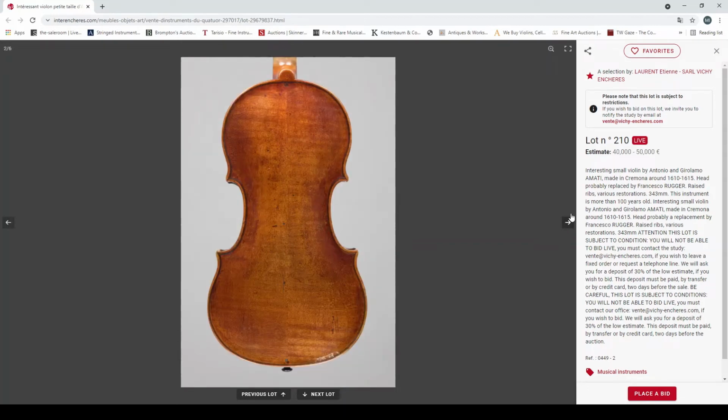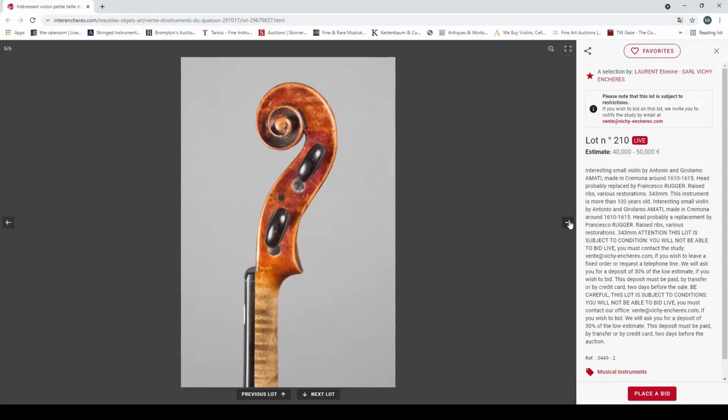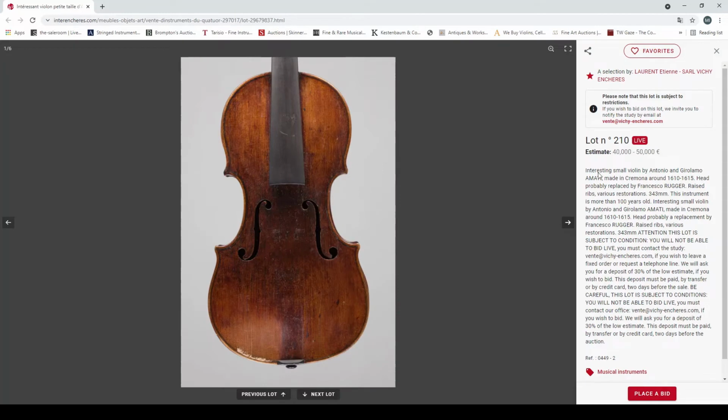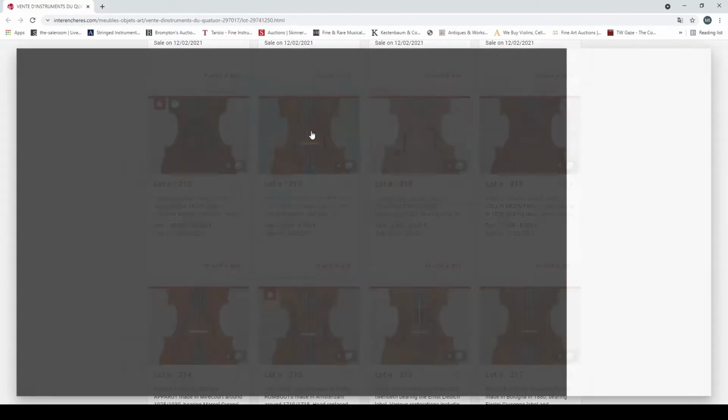I've actually seen some pictures of this that are not on the actual listing, which show the ribs and where they've been extended on the top of the bottom, and it's definitely quite curious. 40 to 50,000 is the estimate. Obviously, interesting opportunity to own an Amati, depends how much it goes for, but potentially at a lower rate.